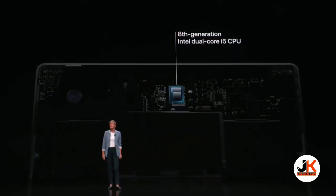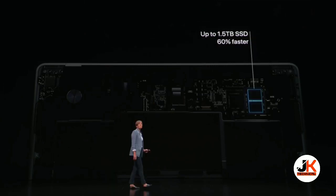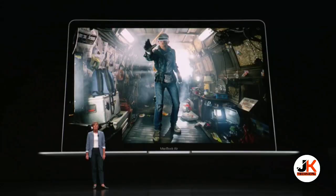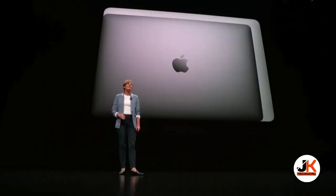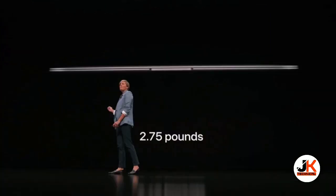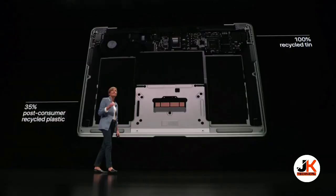external display. Among other things, it also has the latest processor from Intel, that is the i5 8th generation, up to 16 GB of RAM and up to 1.5 terabytes of storage. So understandably, Apple is holding back just a little here, so there's a clear distinction between this and the MacBook Pro. Yeah, the all-day battery life remains, and the most amazing part is that this is all in a smaller enclosure.